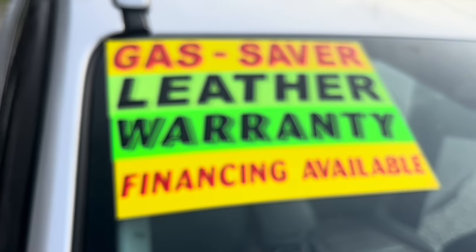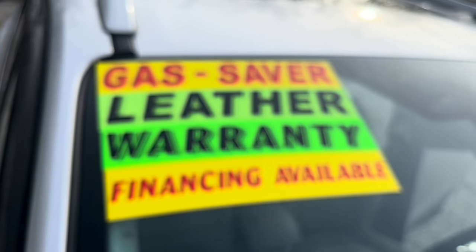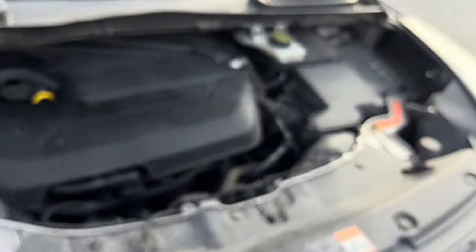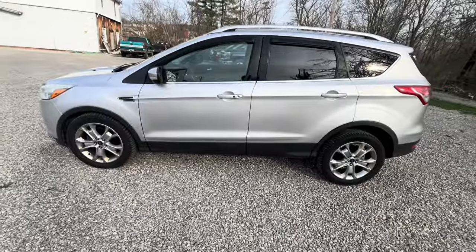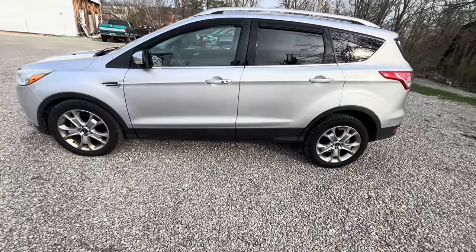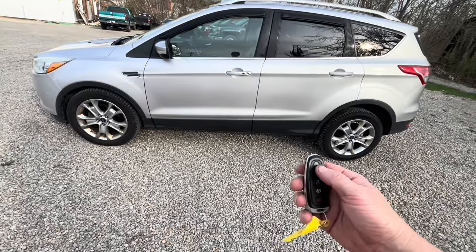Alright, here is the advertisement on the windshield. Gas saver, leather, warranty, financing available. I still don't know where the battery is located, but it's probably right there. Yep, I didn't see it beforehand. Alright, I've got everything locked up. Or not locked up, but shut. And let's try... This is an auto start.